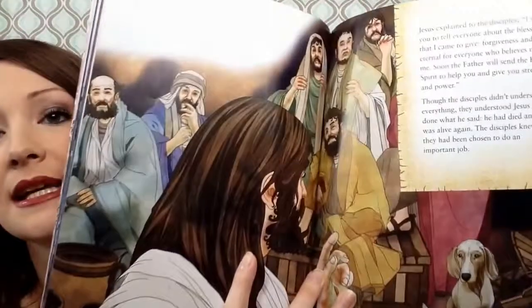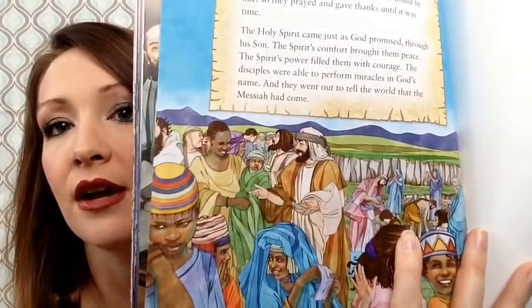It does, of course, touch on the resurrection, and it also mentions a little bit after Jesus has been resurrected, and it talks about how he's going to send the Holy Spirit to help his disciples and how they are going to share Jesus with the world. I think this one is definitely worth a look. Like I said, just for the pictures alone, it's just gorgeous. So those are the 4 books that we've really been enjoying this Easter holiday.